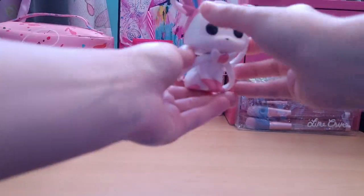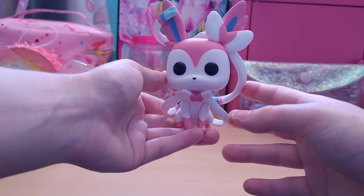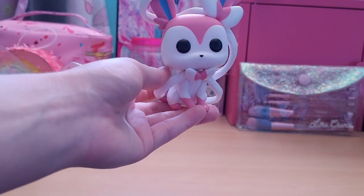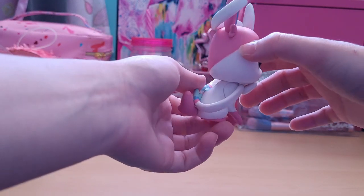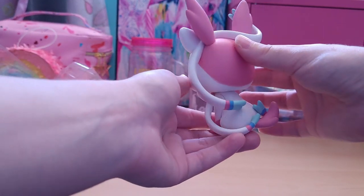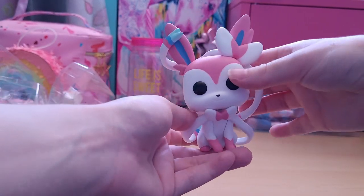And sliding Sylveon out. Honestly guys, as I mentioned earlier, I don't collect many pop figures, but for animals and Pokemon and stuff, I find that they do a really good job, and they look super cute.